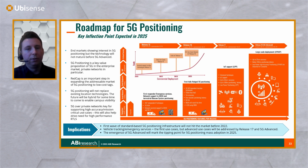5G, of course, can also be used as a backhaul network to accelerate the rollout of traditional RTLS deployments as well. But today we don't think there's a need to hold back and wait for 5G positioning to arrive. RTLS today, as we've seen from the previous presentation, is already addressing many different key pain points and challenges and obstacles that are finally being removed. So we expect these other RTLS technologies to grow in the coming years, and maybe 5G will become another element in the toolbox that can help accelerate broader RTLS deployments.